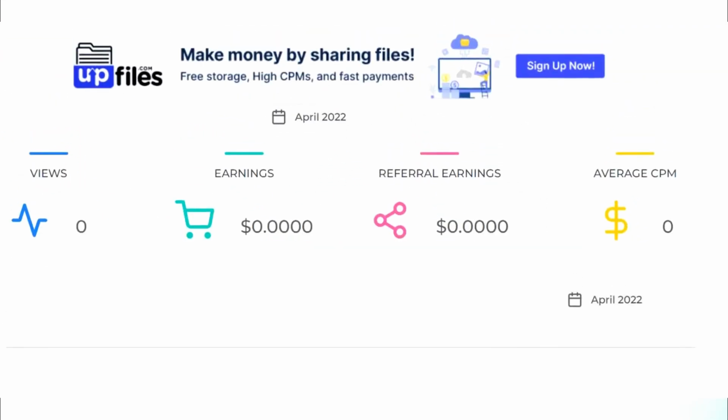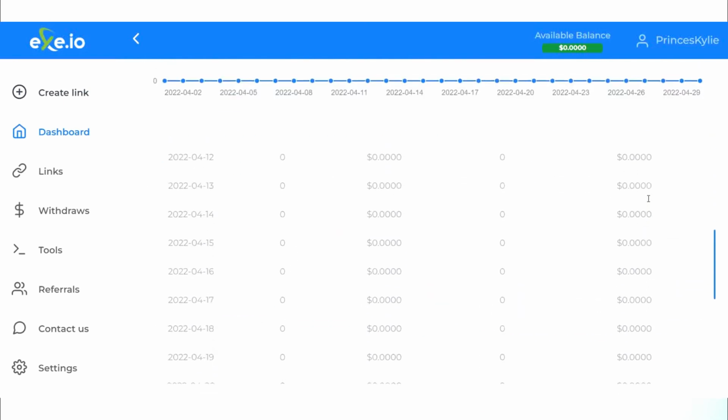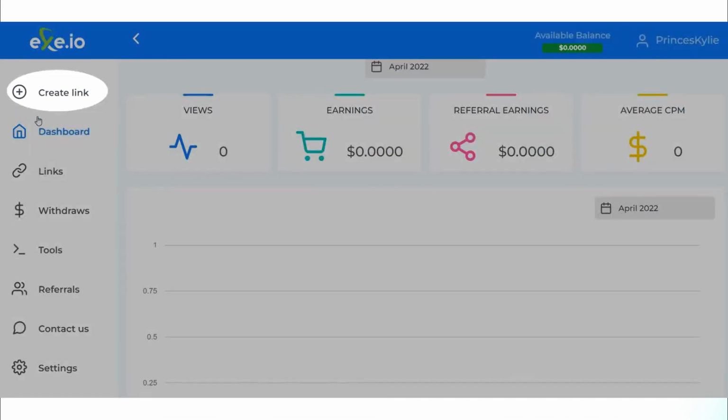This is how the dashboard looks like. As you can see, here you can track your views, your earnings, your average CPM. Now you can go through the website and learn more about it. So you will need to shorten your links in order to earn money from them. You need to click here.